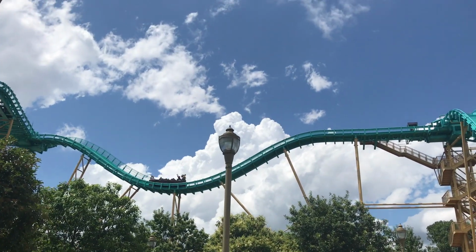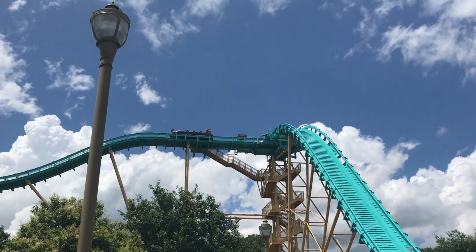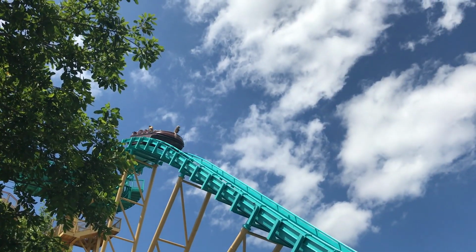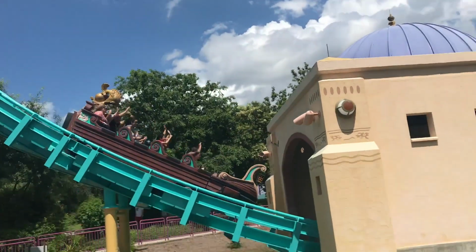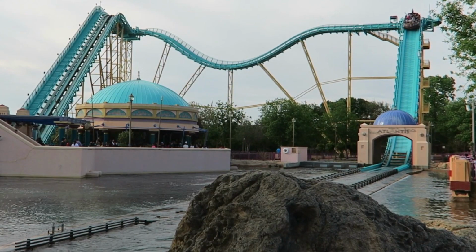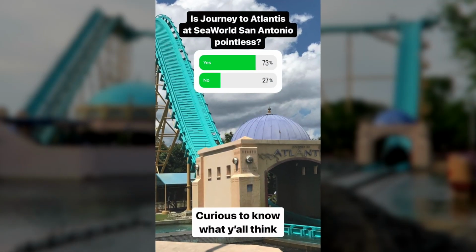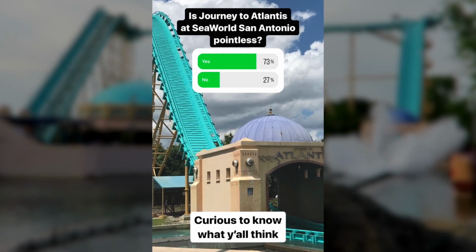So all that just to say that I really don't find that much value in Journey to Atlantis. And sure, I do think it is always nice to offer more rides and attractions than fewer. It's not like this ride is doing any harm. It just falls short in about every single category you could place it in, thus making it pointless in my mind. And I definitely do not seem to be alone in that opinion. I put a poll up on Instagram and 73% of y'all said that you think this ride is pointless as well. But pointless or not, let's go ahead and get into the actual review of the ride experience of Journey to Atlantis.